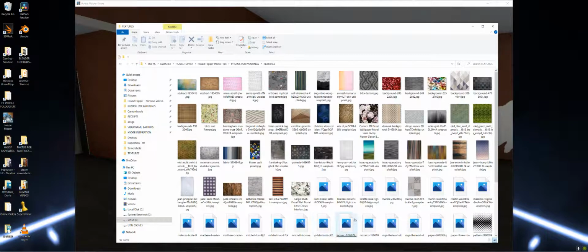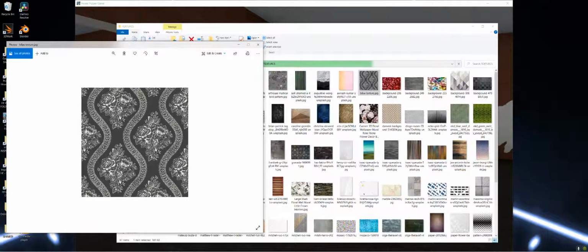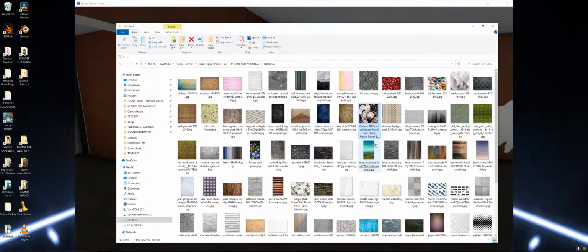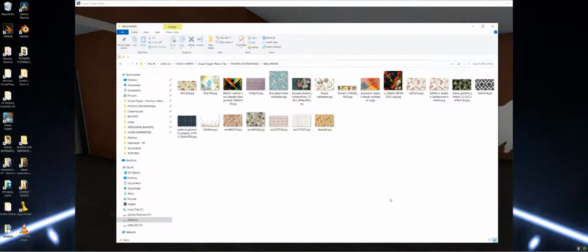I saved a few in here in my textures. Like this is a very nice texture, so you can use this for something. This could be a bathroom, could be whatever. Wall murals are very popular. I really like this. I may use this in Anne's house. That's pretty cool. In the wallpapers as well.